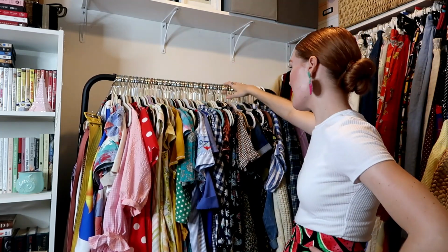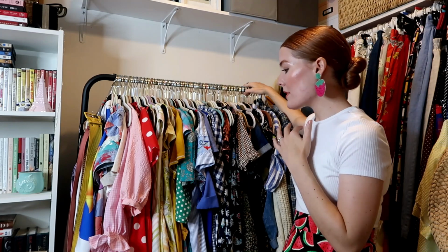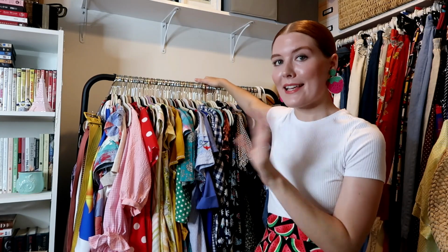This also houses most of my jumpsuits, and then it has some of my cardigans and oversized sweaters. Most of my longer dresses or maxi dresses and some of my other jumpsuits are hanging in the laundry room, because you have to walk through the laundry room to get into my room, so we always say that it's like a Narnia room. So those are also in there as well.